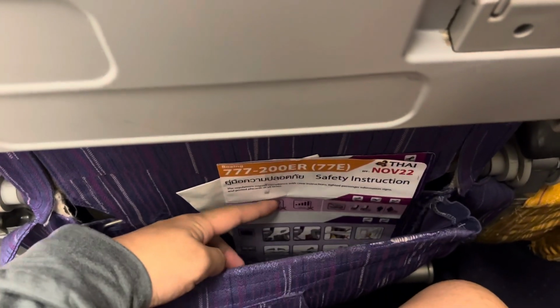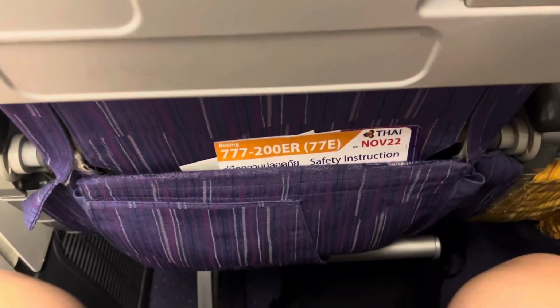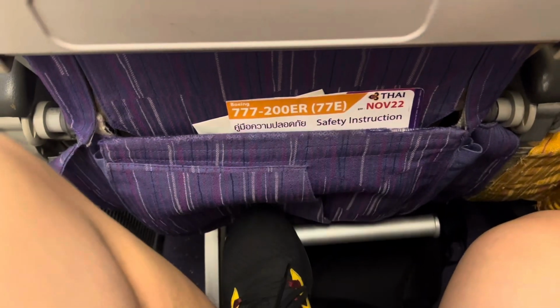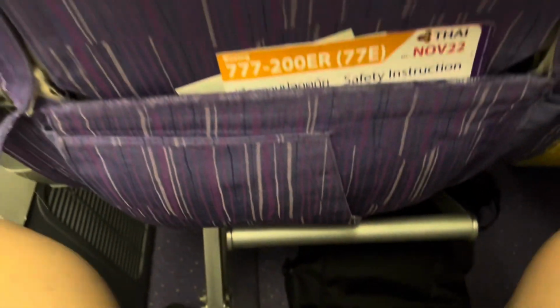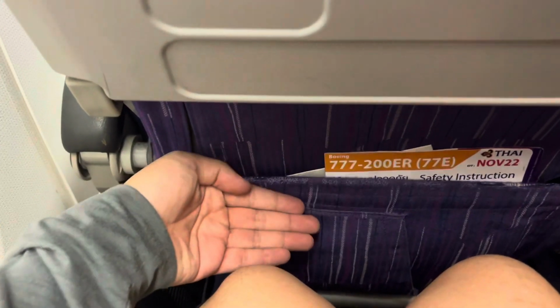Here is a seat pocket featuring a safety card of the 777-200ER, as well as a footrest, which leads me to believe at least that this plane was once used on longer haul flights. The legroom itself was okay.